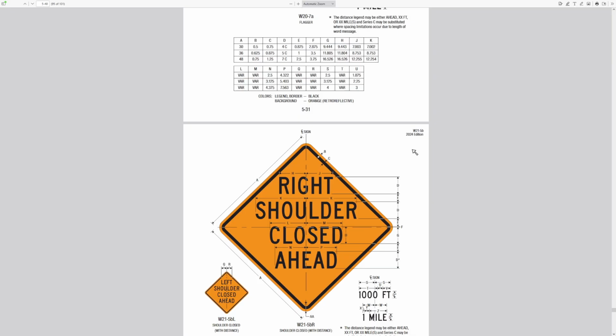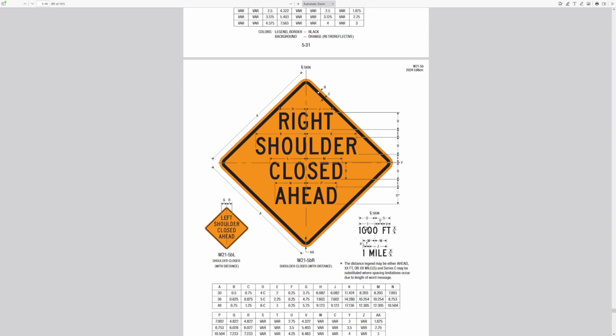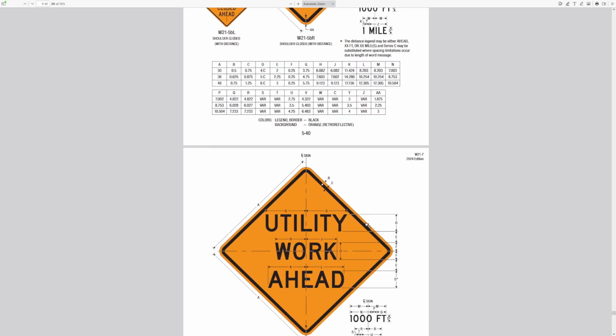Right shoulder closed ahead. Right shoulder closed ahead. Definitely pretty good. It feels a bit wordy. Right. And maybe you could scooch the text down just a bit. Right, like that to that feels definitely a bit bigger than that to that.